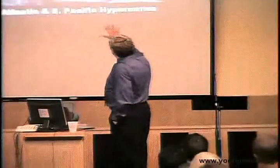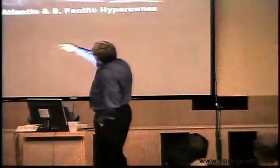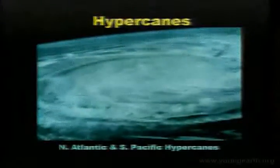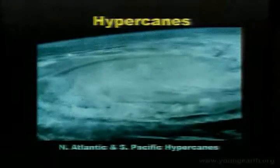We suspect that immediately after the flood, this process was accelerated by the development of two hypercanes, one in the North Atlantic and one in the South Pacific. A hypercane, if this was a picture, this isn't a picture of hypercanes, it's a picture of a normal hurricane, so scale is off. But let's assume this was a picture of the North Atlantic hypercane. Greenland would be about right here. Western Europe would be about right here. And Eastern Canada is here.